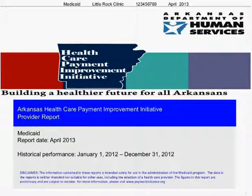The first page of the report will give you the date of the report and the date range of the data included in the report. It will also tell you if this is a historical report or an actual performance report. Please note the disclaimer at the bottom of the page, which states, the information contained in these reports is intended solely for the use of administration of the Medicaid programs. The data in the report is neither intended nor suitable for other uses, including the selection of the healthcare provider. The figures in this report are preliminary and are subject to revision. For information, please visit the website that we have listed, thepaymentinitiative.org.